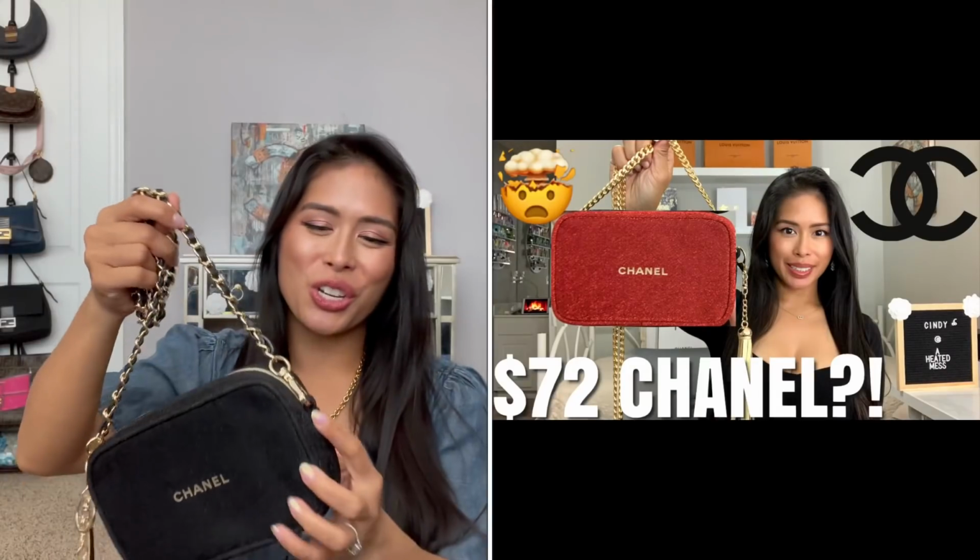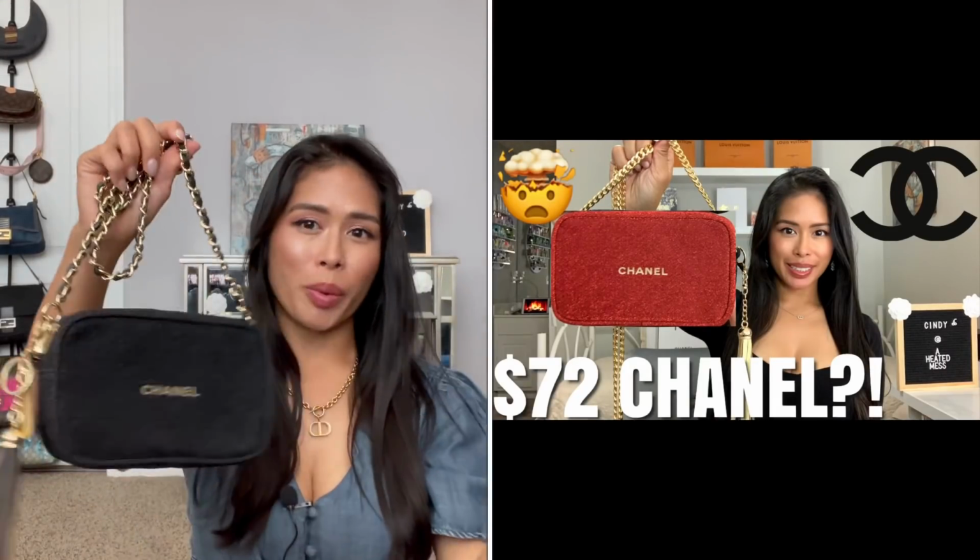Okay, so number 3 is very controversial. It is the Chanel makeup pouch from the Holiday 2020 collection. So this is not an actual Chanel bag. This was part of the holiday beauty makeup sets that Chanel Beauty released last year. There were a few different sets. The pouches were either in black or red, or there was a larger version in gold. I have all 3. And I did a video showing how to convert to a shoulder bag.